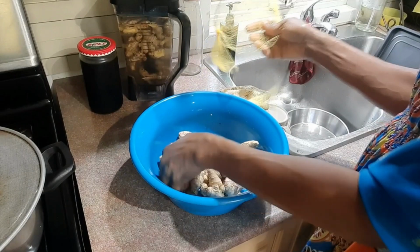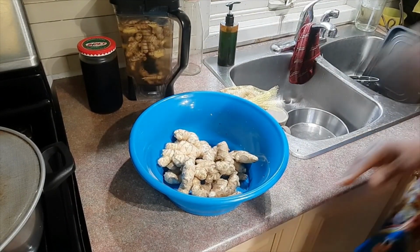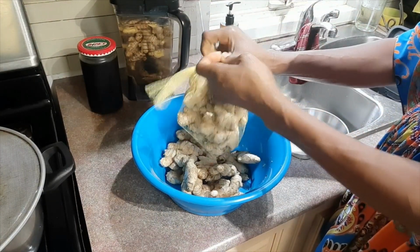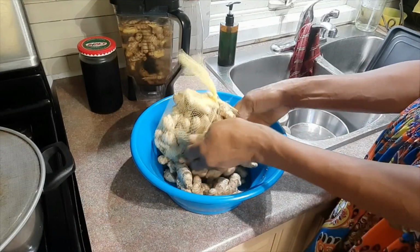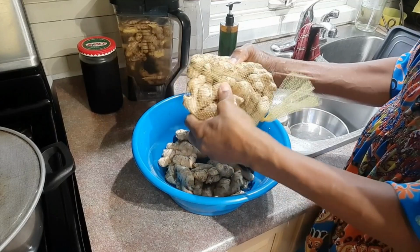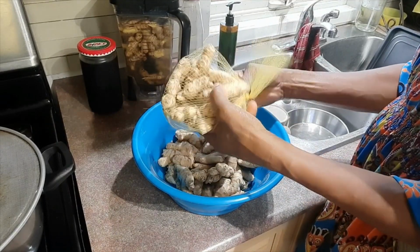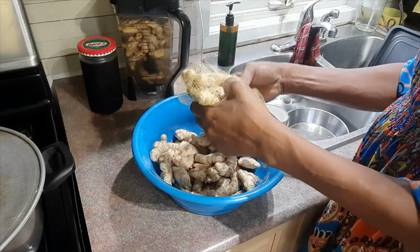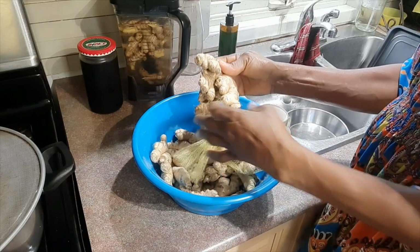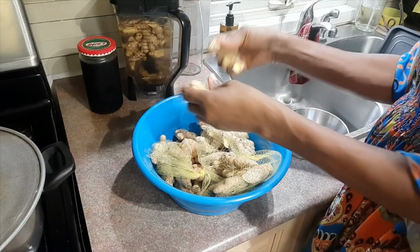So I can get organic ginger to buy in the countryside. However, I get it at a better price when we go into the city. So usually I'll buy 2 or 3 bags of ginger. I'll take them home, clean them, and then I'll put them in plastic bags and put them in the freezer. That way, I keep them preserved so I can use them over time.